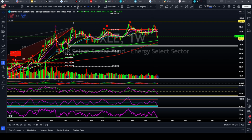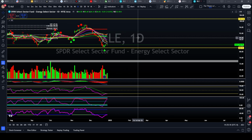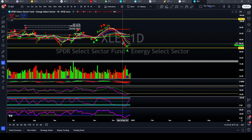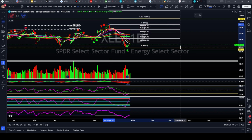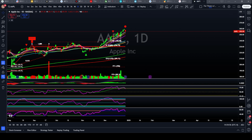So a lot of geopolitical issues going on here with the energy sector. So that's one thing to note here, because right now the retracement that you did generate here is kind of short-lived, and not even the 382. It's just below the 236. So still a bit bearish here on the energy sector. So keep a close eye on it. Jumping over to Apple here. So Apple has been going on quite the run the past.